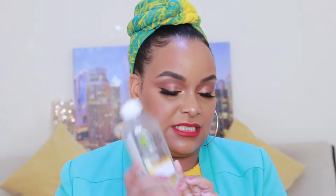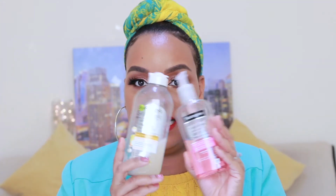I've probably purchased this almost up to 5 times by now, and I really like it, and it lasts for a long time. It comes with a travel version as well, so yeah, I totally recommend this, and I don't see myself changing my micellar water anytime soon. It's affordable. I love cleansing balms, but this is super affordable, and it gets the work done. So after I remove my makeup with this, I go in with the cleanser, and my skin is fresh.